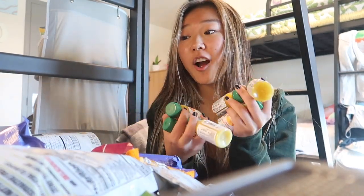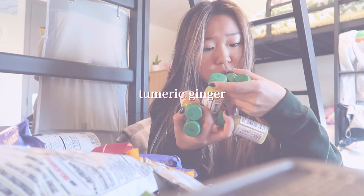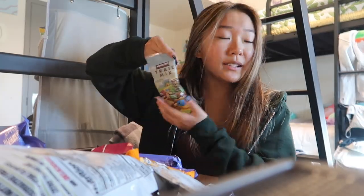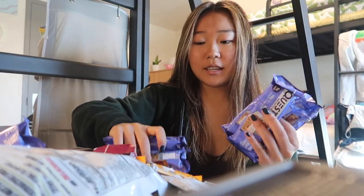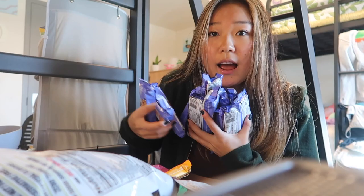Okay. Like I said earlier, I drink one of these every single day. So I got pineapple ginger, lemon ginger, turmeric pineapple ginger, turmeric ginger, oatmeal, trail mix. So many of these blueberry things I was eating in the morning. I'm not kidding. I love these so much. There's more. You just can't see it.